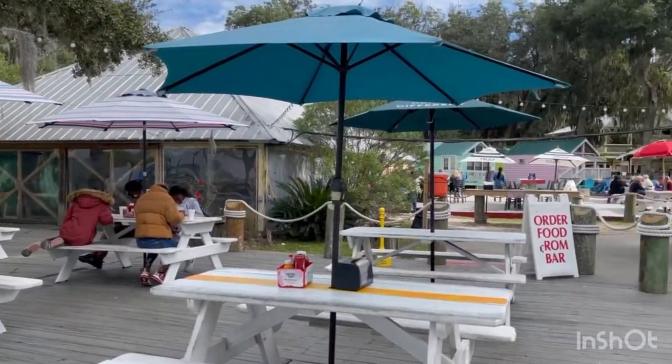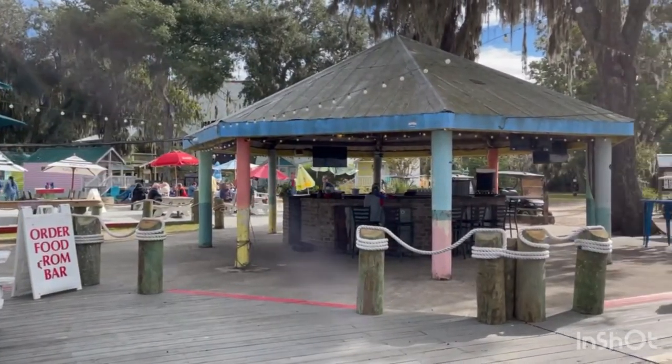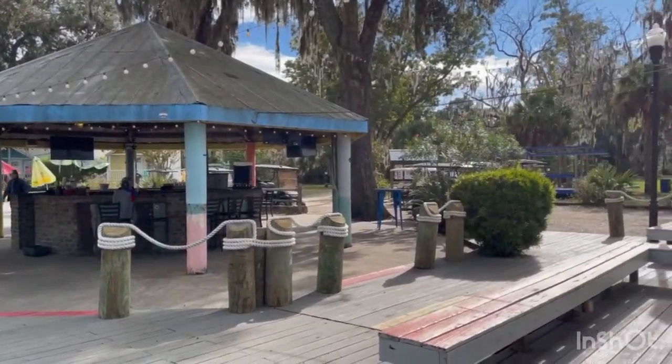You can hop on golf carts, go tour the island. Just a lot of fun things to do here. Pretty short trip today, and then we were headed back to the boat.